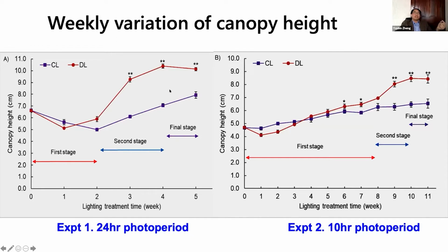But why did we use that? Because research in Norway showed that within 6 weeks under 24 hours there was no flowering, and rooting success was also very good, so we tried that. But it looks like the 24-hour photoperiod still didn't work for this crop. So we designed another experiment using a 10-hour photoperiod. Again, the first stage was only red, and the second stage blue. We achieved the height, but it took much longer, 11 weeks.